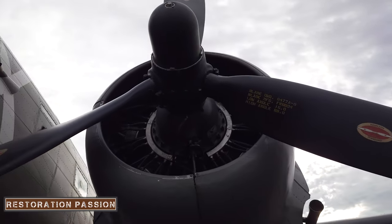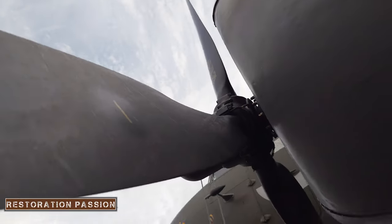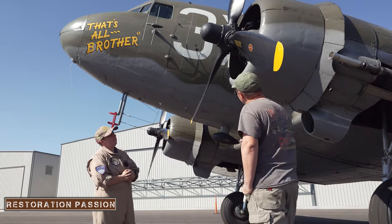The C-47 is based on the DC-3, which was designed in the mid-30s for the airlines. And I believe they had Wright 1820s on there. So that brings up a good point.